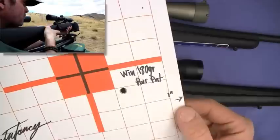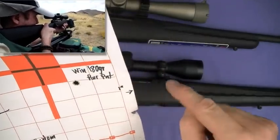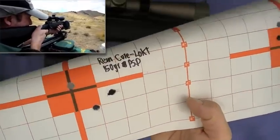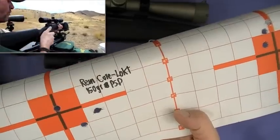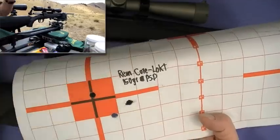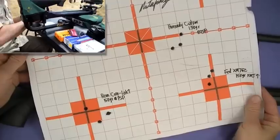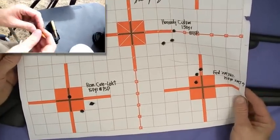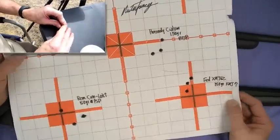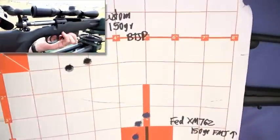180 grain Power Point. Oh man, that shot way bad. Now there's one round here, another here off paper. Remington Core-Lokt, very representative hunting load. This one right here, 150 grain pointed soft point. Shooting okay. You know, that's definitely good hunting accuracy. Totally is. I think some guys expect it to shoot like a bench rest rifle. This did not shoot like a bench rest rifle. No way. The best group I got is probably right there.